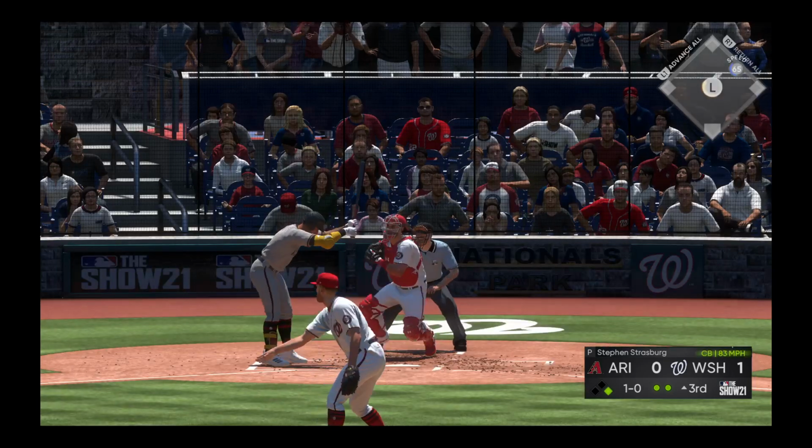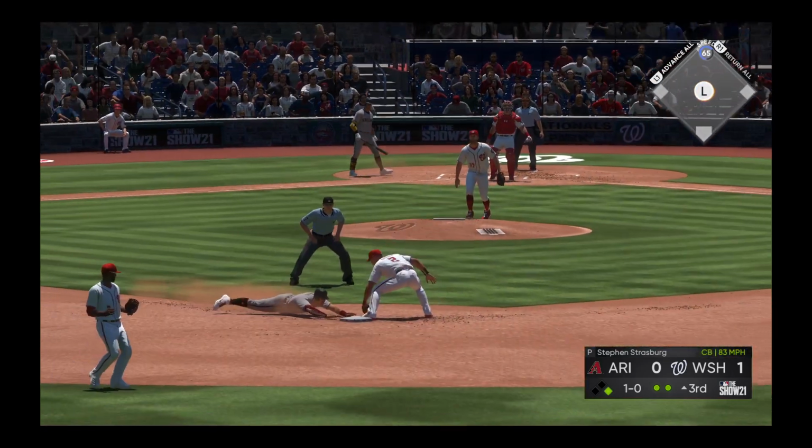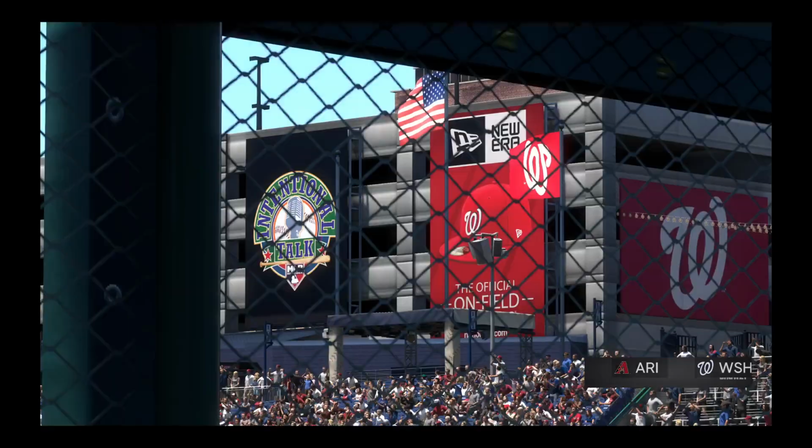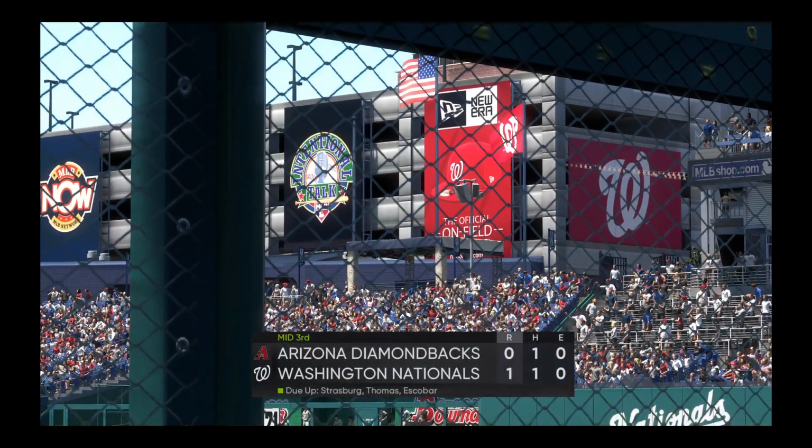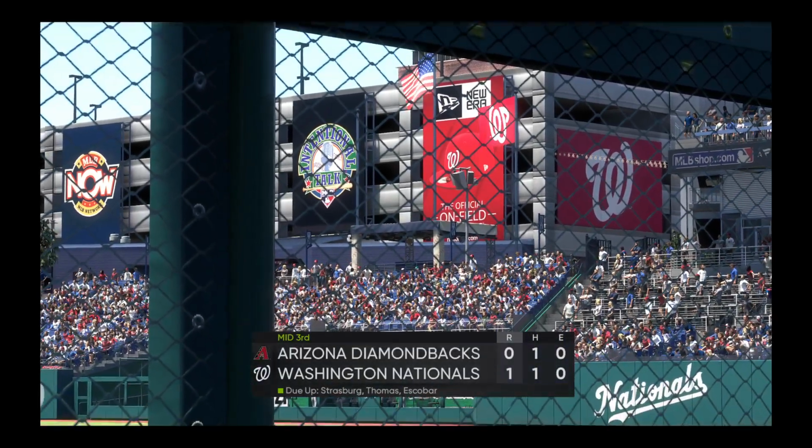From the stretch, here's the pitch. Pitch inside the throw, and he'll be tagged out at second base. Trying to get into scoring position, but instead the inning is over.